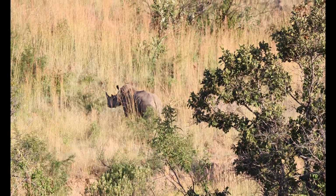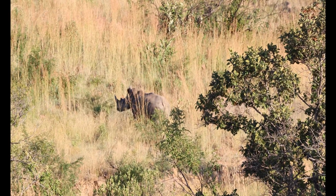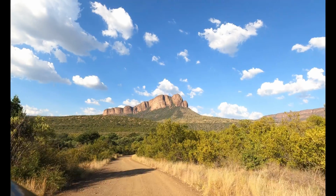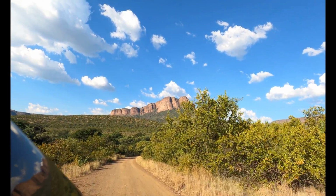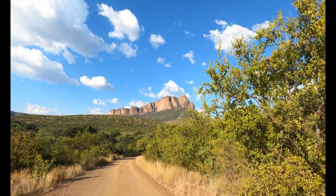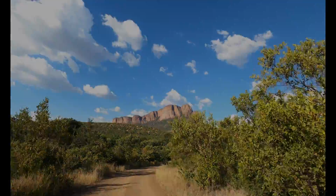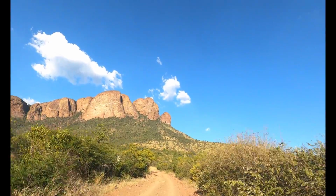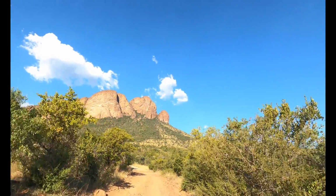Proclaimed in 1994, Marakele sits at the juncture of South Africa's arid west and its more lush east. The word Marakele is derived from Tswana, which translates to a place of sanctuary. According to their website, the park boasts numerous Iron Age sites that will be opened soon to visitors.